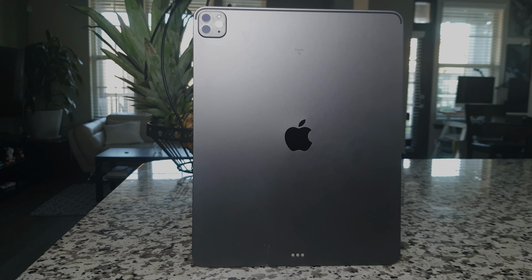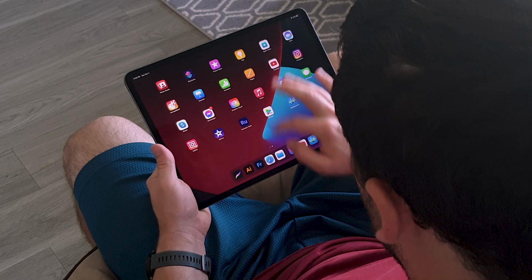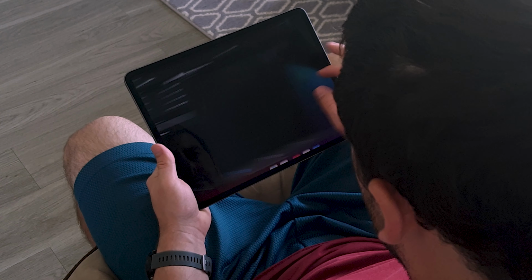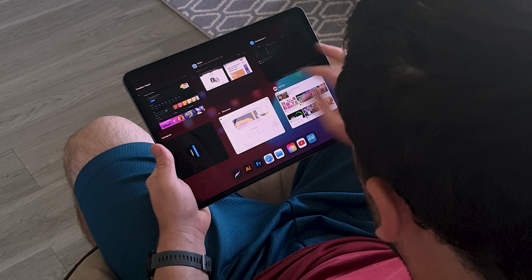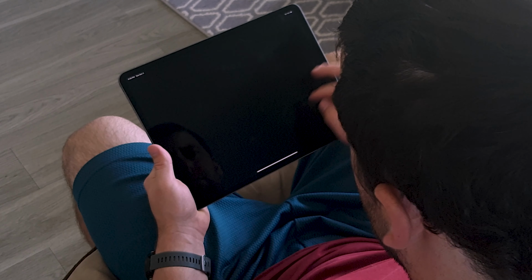Guys, this is the new 12.9-inch iPad Pro, and it's packed with Apple's latest M1 chip, which is blazing fast. I'm not an Apple fan and I don't use Apple products in my daily life, but I gotta say this delivers a very smooth user experience. Navigation is very snappy, swipes are super smooth, and app openings are just super fast. And the whole user experience is just great.